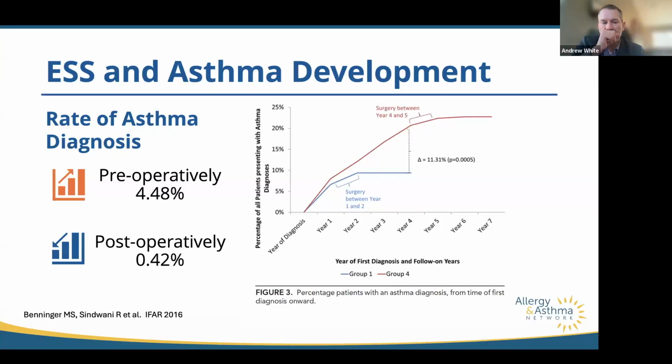I love this study. This is a group led by Raj Sindwani. They looked at patients that had the onset of sinus disease and then ultimately went for sinus surgery. The very beginning of the study was the moment that the first sinus disease diagnosis was entered in the chart, and then they were followed up until they had sinus surgery. None of the patients could have a diagnosis of asthma at the beginning. What they were looking for is how likely it was for patients to develop an asthma diagnosis from the beginning of their sinus disease diagnosis up until surgery.